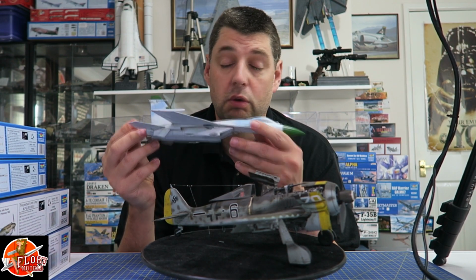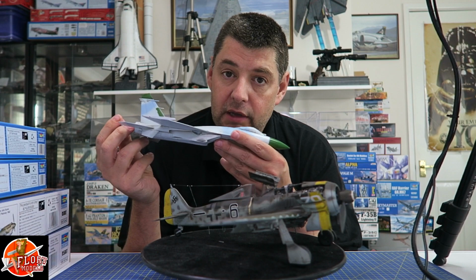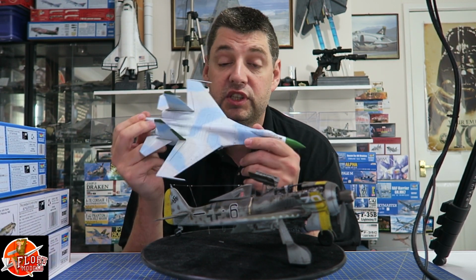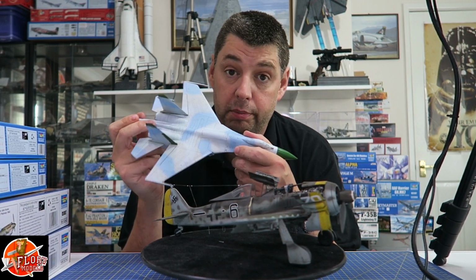It was one of those things where I wasn't sure about this paint. You hear all the hype about it, but let's face it, you hear hype over everything, and usually it's just same old, same old. This stuff actually could be a game changer to the hobby, if I'm honest.